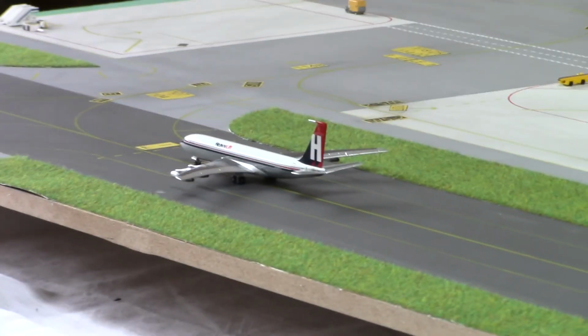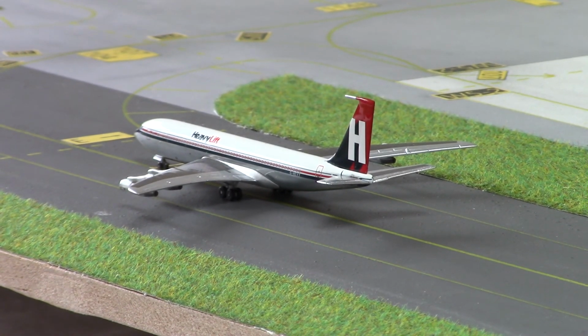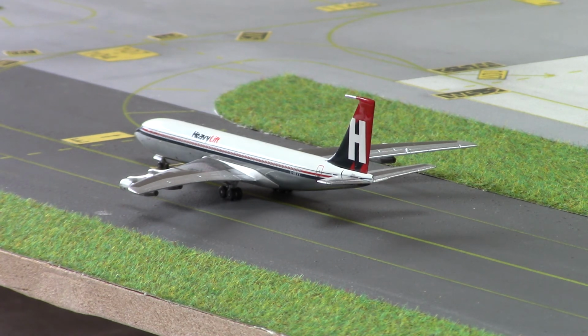And then taxiing past, we have this Heavy Lift 707 300. This is registration GHEVY. And this is operating for obviously a cargo reason from Southend. Or should I say it's going out to Southend, taxiing out, and this is actually based on a real movement. The dates aren't specific, I will just say that, but this aircraft did actually visit Palma in 1995.